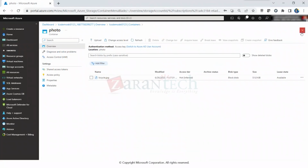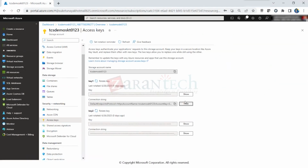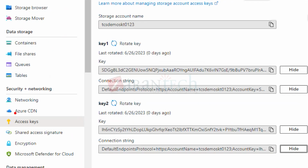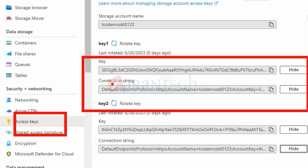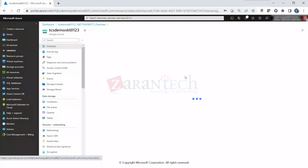And every storage account has an access key, connection string, and primary key and secondary key, like this, from the access key menu. Visible, everybody? These are your connection strings. You can also rotate the key if you need. If it is compromised, you can rotate it. Yes or no?